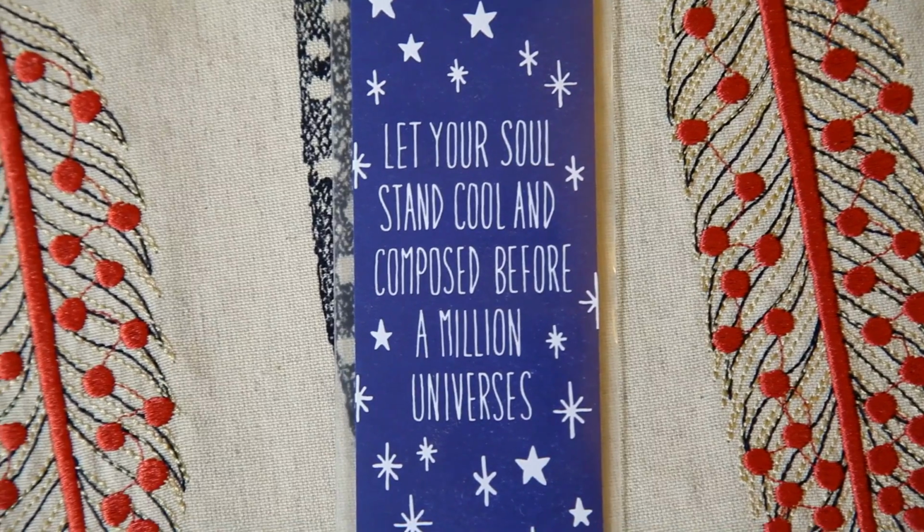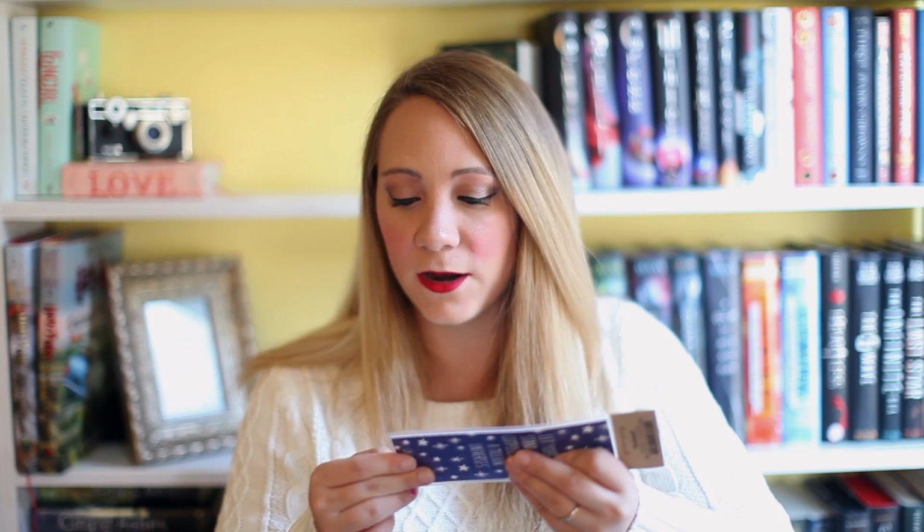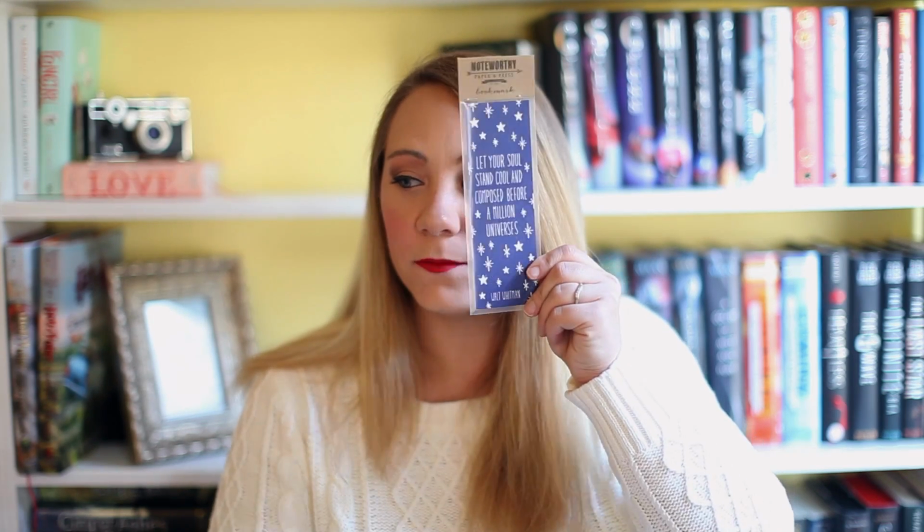The last thing I see as the bookish goodies is a bookmark, and it is "Let Your Soul Stand Cool and Composed Before a Million Universes," by Walt Whitman. It feels like a very, very sturdy bookmark, very thick. I don't want to open it right now, but it's very beautiful, I will say.